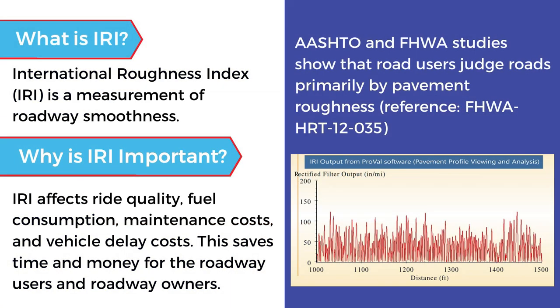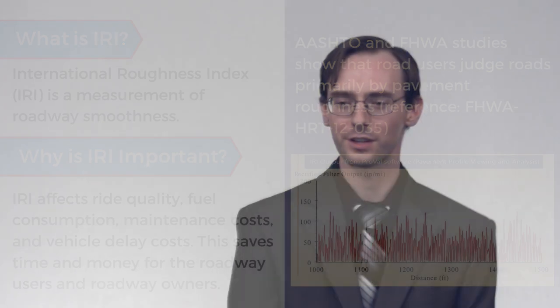IRI stands for International Roughness Index. It's a measurement of roadway smoothness, or it can also be expressed as a longitudinal profile of the roadway. IRI is important because it affects ride quality, fuel consumption, maintenance costs, and vehicle delay costs. So it's integrated into a lot of cost savings for both roadway owners and roadway users. And what must be stressed is numerous studies have shown that roadway users will judge pavement primarily by roadway smoothness. So IRI is the most important factor in creating satisfied roadway users.